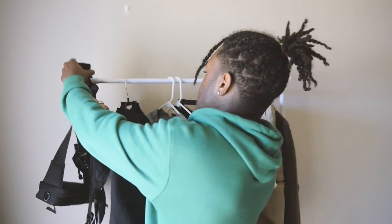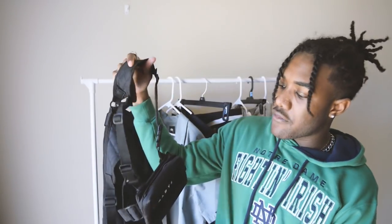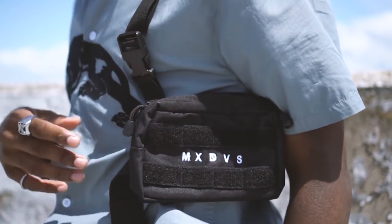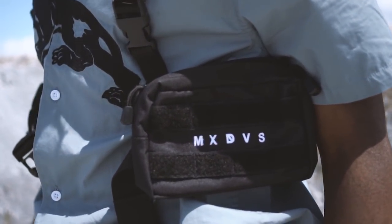And then to finish it off, I went ahead and threw on the Mxdvs shoulder straps with it. Y'all know I love wearing these, man. So that is to complete that outfit.